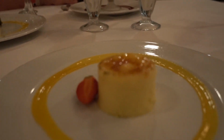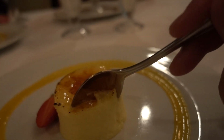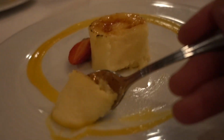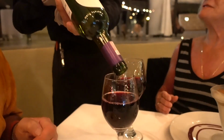All right, so let's try this creme brulee here. Break the crust. Yes. Yeah, break the crust. Oh yeah. I'm having some beans. I add some of this flavor here. Add some of that. And we're gonna give this thing a try. Creme brulee. Thank you. All right. They redeemed themselves. It's a little, yeah. It's good. That creme brulee is good. It's very good. I like it. Oh yeah.